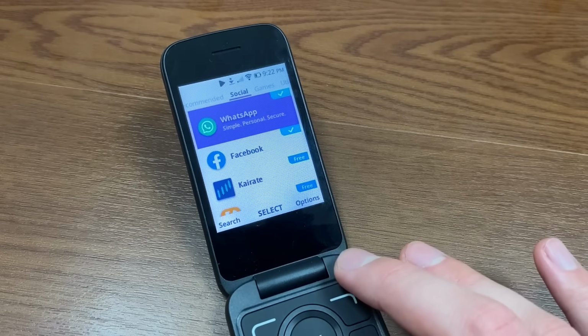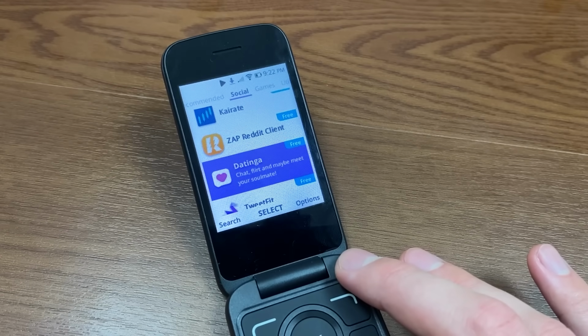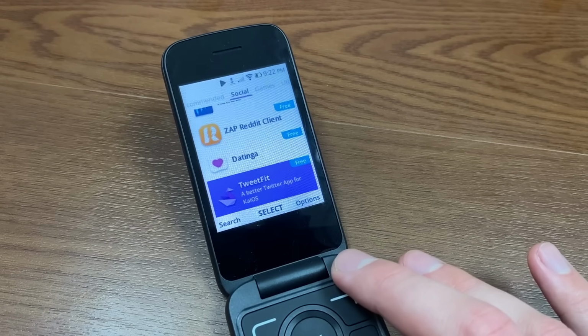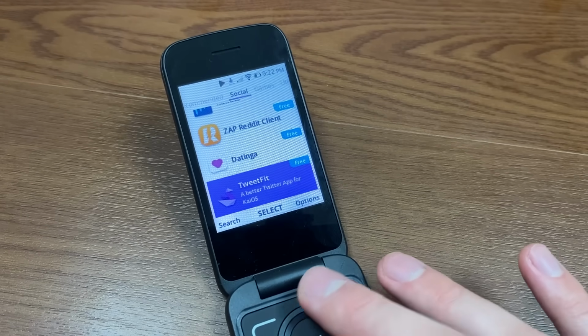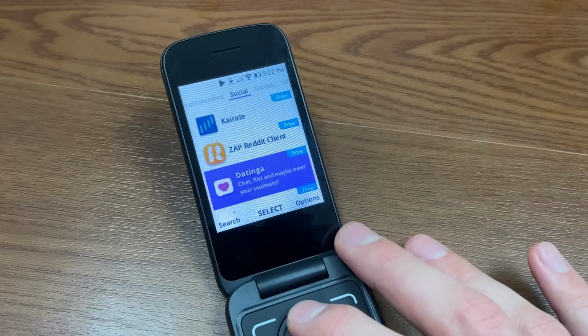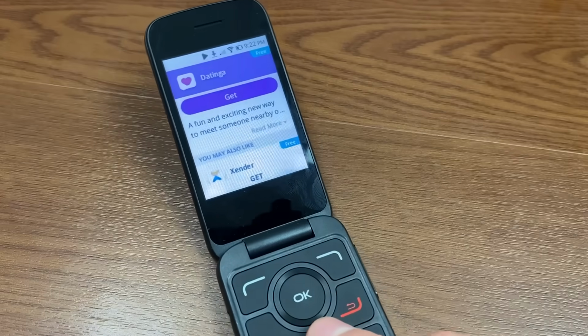Social. You got WhatsApp and Facebook we already have installed. You've got a Reddit client. Anyone want to browse Wall Street Bets and see what's going on with GameStop? TweetFit, a better Twitter app for KaiOS. Is this a dating app? Is that what that is? Chat, flirt, and maybe meet your soulmate. I think we can all agree this is the perfect device to meet your soulmate on.